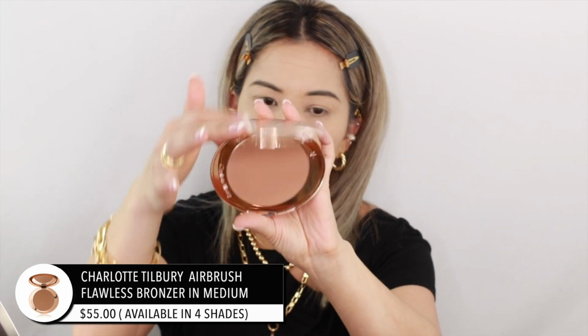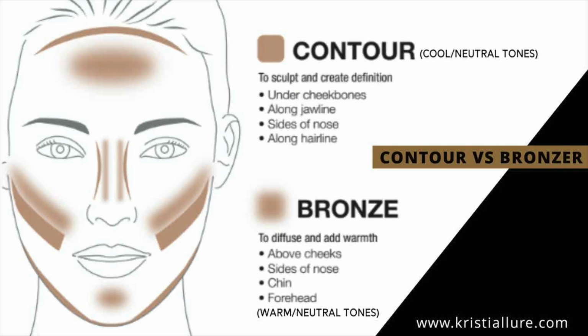And always remember, you can contour with bronzers too, but typically I like my bronzers more on the warm side. I like my contours more on the neutral cool tone side. So I would use this color for my contour, but I would almost like to set with that one more because it doesn't show up so much on my skin. So if I'm really looking to not put a lot of effort into it, that's not one I'm gonna reach for. And then Scott Barnes.